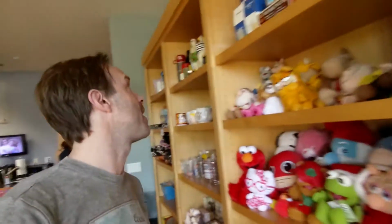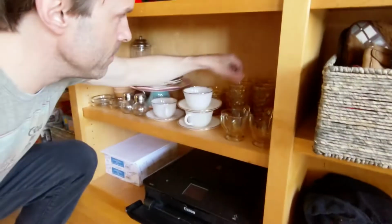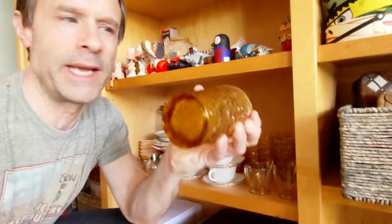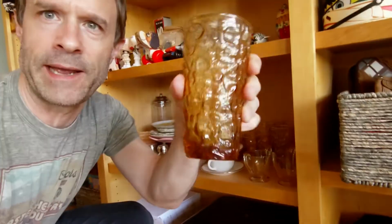So I'm happy and not happy about stuff I have to send out today. Glad that they went. One of them being an item that we posted on Mercari. These glasses are amber and textured. They look like they are filled with rocks or whatever. I can't remember the actual listing of it, but you know.